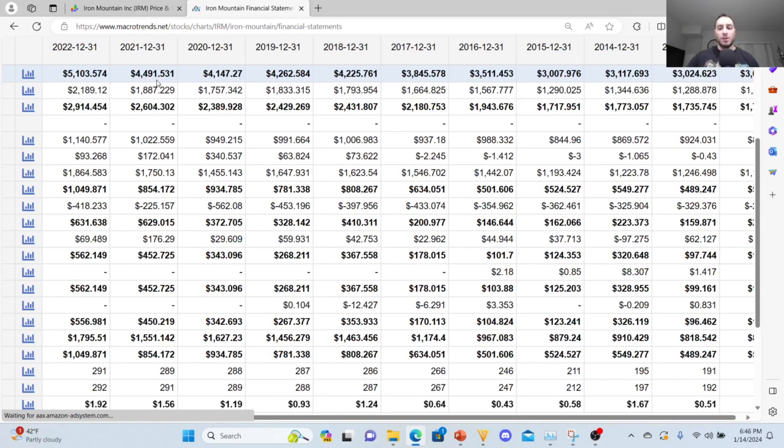4,147. 2021, 4,491. Okay. We're getting somewhere. 2013 to 2021, there's an increase in revenue. That's good. 2022, 5,103. So there is an increase in revenue. And remember, I looked at their FFO, it is not bad. Funds from operations. That's very important.